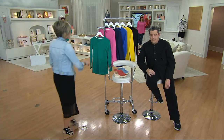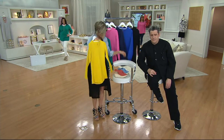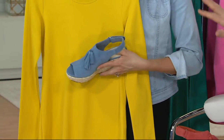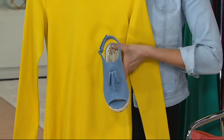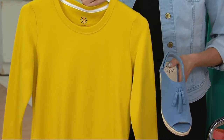Okay, chartreuse. The new color tonight. That color makes me crazy. Me too. Right there, with a denim jacket. That's so sort of Swedish or something, that color sense, right? Look at the heel on that. Yellow coming up, that roping. Beautiful delphinium blue. So great on the chartreuse.